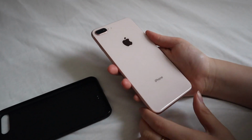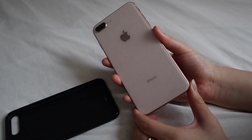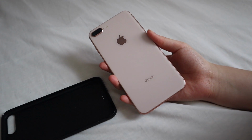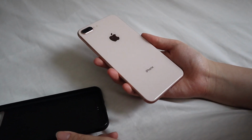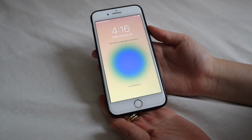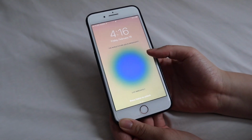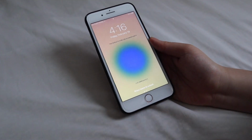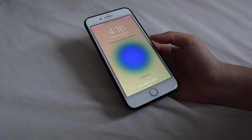It's the iPhone 8 Plus in color gold. It's a really pretty rosy pale pink that I really wish they would put in their newer phones, but this one's special. I really like this color. And yeah, this is the lock screen, sorry. And then I just have this really nice, pretty background. It's very calming and it just says, "The whole future lies in uncertainty, live immediately."